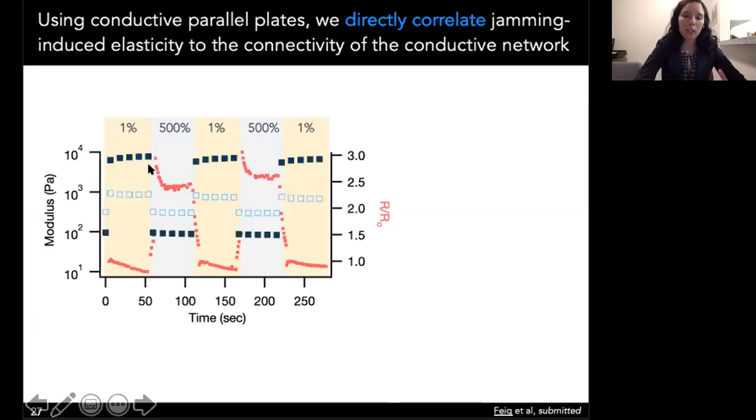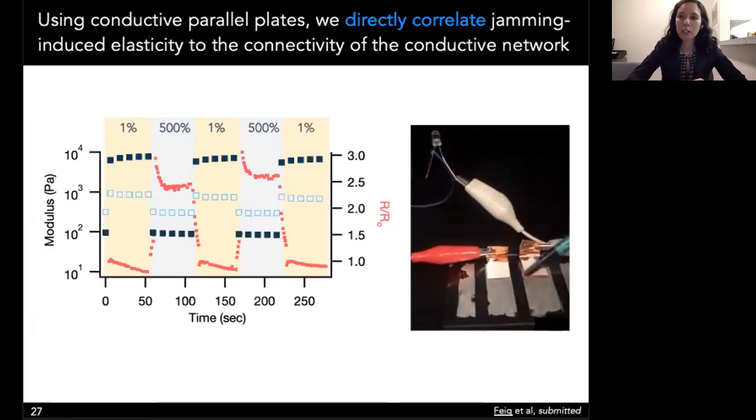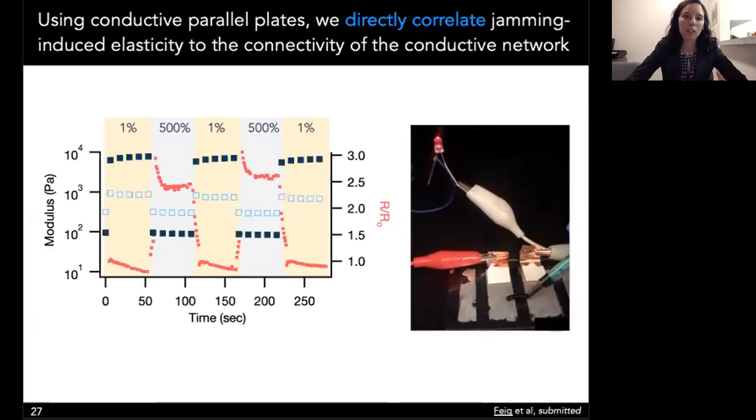And so this direct correlation between the electrical and mechanical properties further validates our hypothesis that it's the jamming-induced elasticity in these materials that's also responsible for that highly conductive network. It's also why we can inject our granular gel through a syringe and have it immediately be conductive enough to complete a circuit and light up an LED.